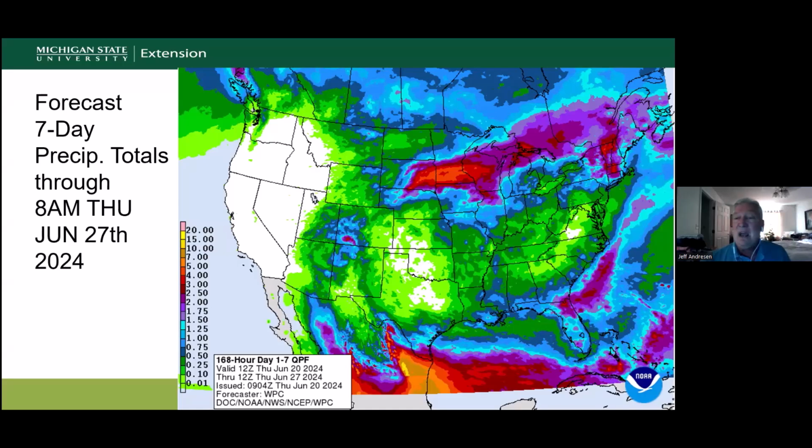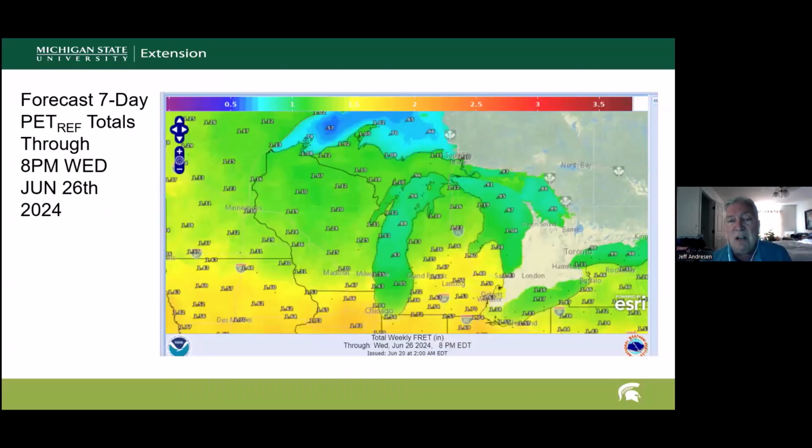Potential evapotranspiration rates are not quite as high as they were last week, but still above normal. Most daily totals are in the range of about 0.17 to 0.22 per day. So a little bit above normal, and water needs for crops will still be elevated, especially for the areas that miss precipitation over the next few days. With the warm temperatures, we'll see elevated PET rates.